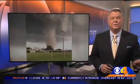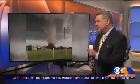Look at these incredible new images tonight into our studios from a tornado outbreak in Oklahoma. Storm chasers gave us this clear and up-close view of a twister as it carved a path of destruction tonight.